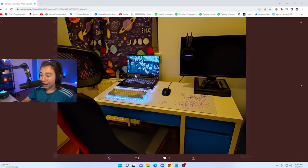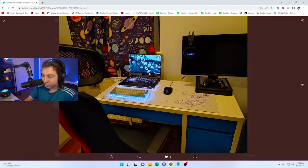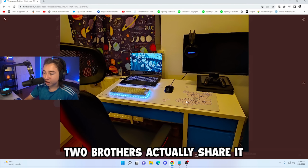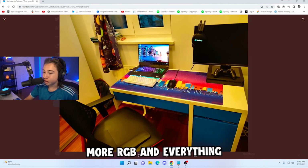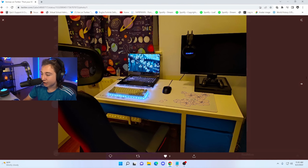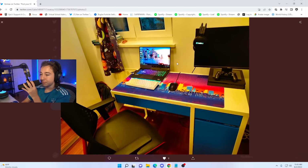So we have another laptop gaming setup, as you guys can see right here, but this is definitely a really good laptop. It's 100% a gaming laptop, and what's really unique about this is that two brothers actually share it. So as you guys can see, this guy has a kind of white minimalistic look. The other one is also minimalistic, but it's more RGB and everything. I can't lie, I think I definitely like this guy's better. Just the keyboard looks a lot nicer. It's definitely a custom keyboard, and they said they don't have any arena points, so they're probably just playing pubs or something.